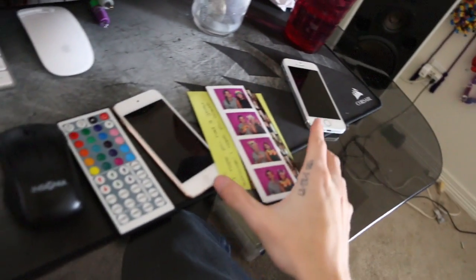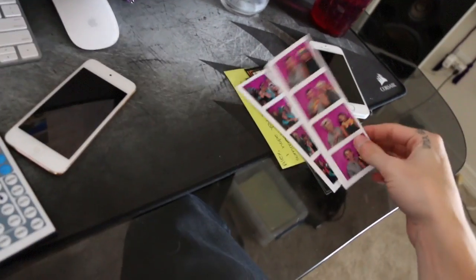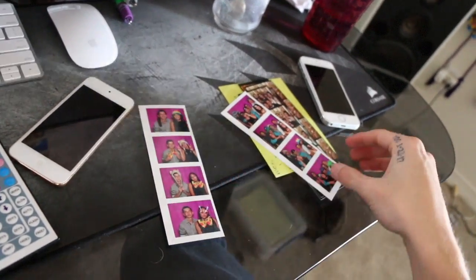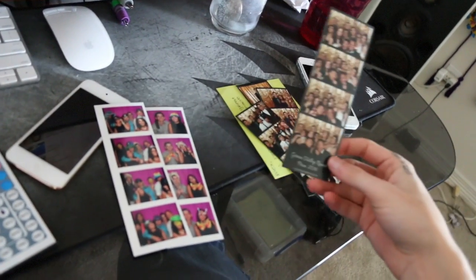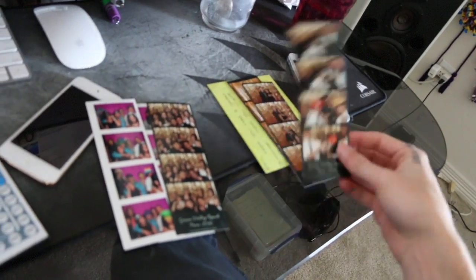So over time, I've collected these for some reason. I don't know why. I have pictures of me and my cousin. This is like my family. These are prom 2016 right here.